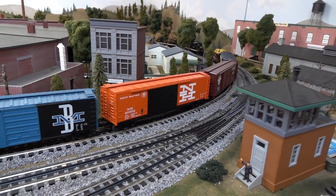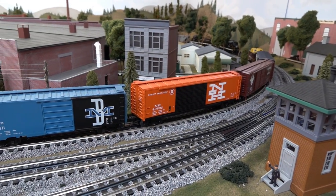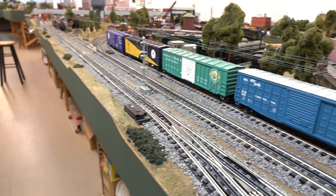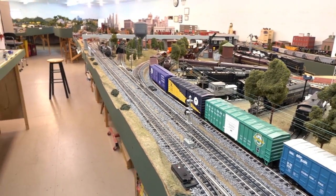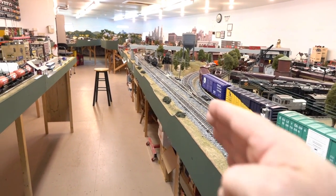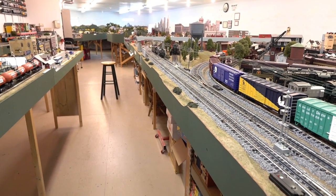Those steam switchers from the yard will back a train out onto the main line. And then the main line engine is usually over in the engine area that we'll get to later. We'll bring a main line engine over, hook onto the train, and away they go. They'll back it out, and then it goes around the bend to the right.